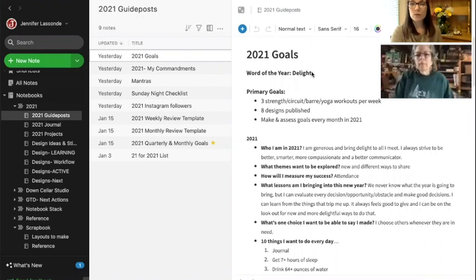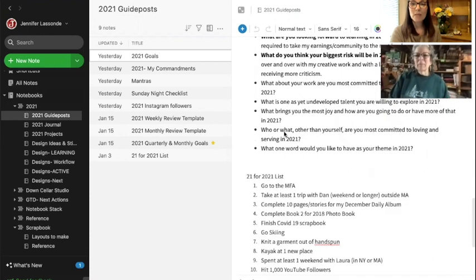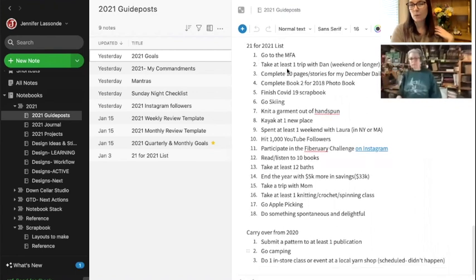You can see I've chosen a word for the year and I have my 3 primary goals listed. I also did a little bit of journaling at the beginning of the year to kind of get my mind around who I want to be and what I want to accomplish. And then I've listed my 21 for 21 list, which is mostly just like a fun bucket list kind of thing for the year.